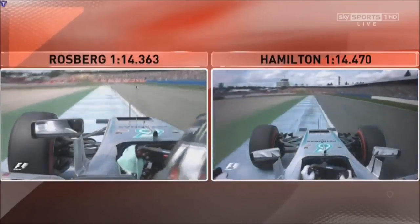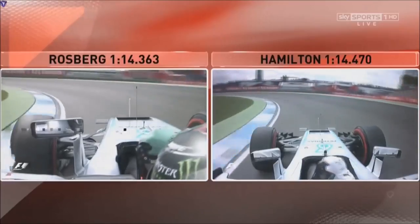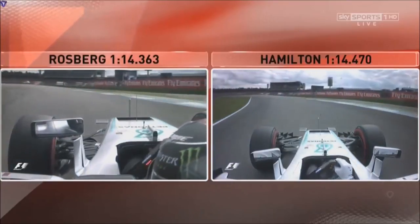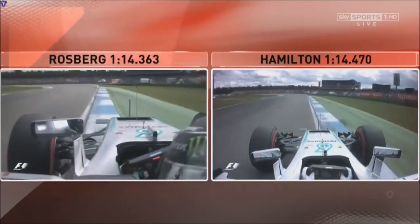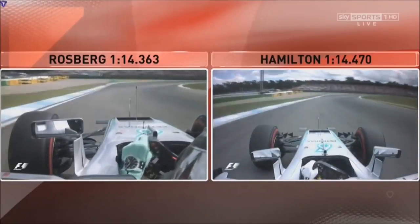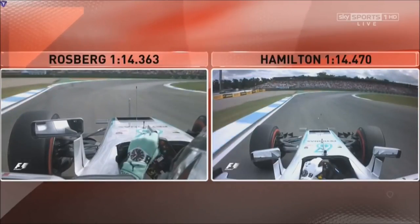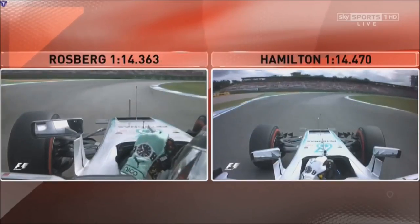Both drivers pretty on it through turn 12 and into turn 13. Rosberg just gets on the exit, on the power a bit too early, and now he's the one that steps out and goes a bit on the curb, whereas Lewis doesn't, and that allows Lewis to catch up just a bit. I'll try and stop it at this surface change as the next reference for you to see how Lewis has caught the gap slightly there.